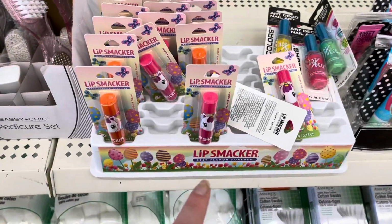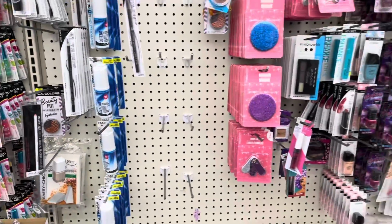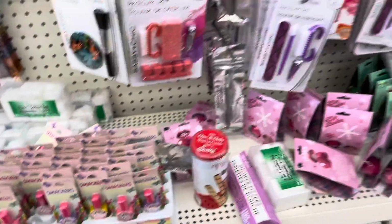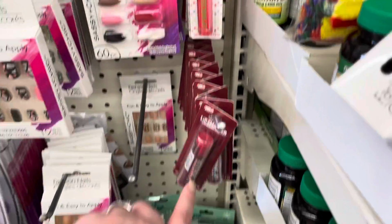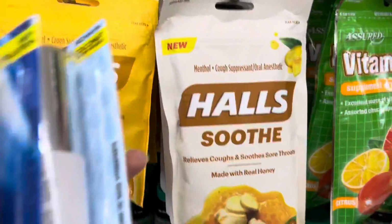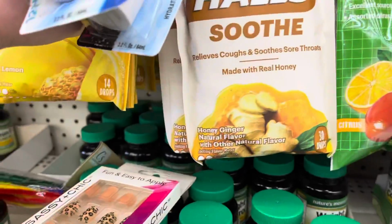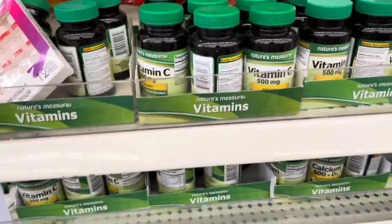They also do have the Lip Smackers. And the Hard Candy, Elf, more Lip Smackers. More Lip Smackers are new. Now these are new too. They have a Halls 30-pack of drops. Of like one. So I'll get one of those just in case. And this is the honey and ginger. So 30 drops for a dollar. Not bad.